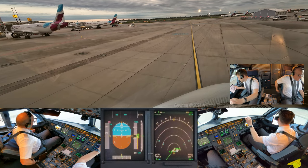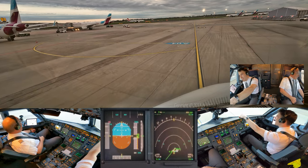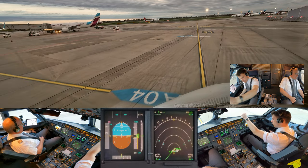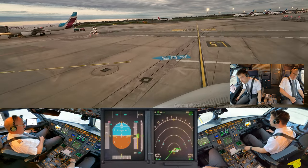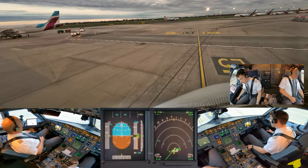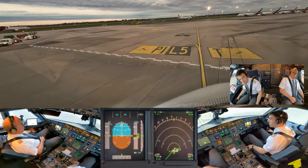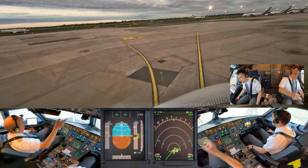Backrest needs to be adjusted. But yes, it's fine. That's much better. Lima 5, hold short. Hold short. Kilo behind company A320, left to right. Taxi Mike, Lima 1, holding point to the left. Eurowings 5 Hotel Kilo, behind the company Airbus A320. Taxiing Mike, Lima 1, holding point to the left.